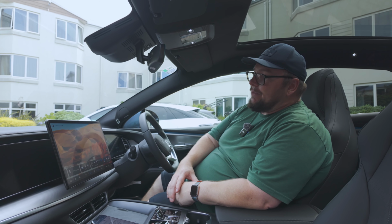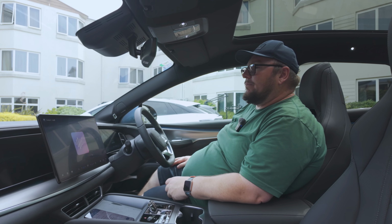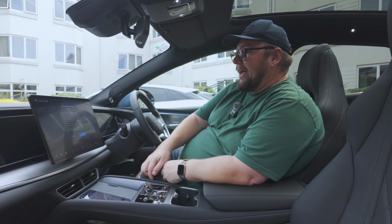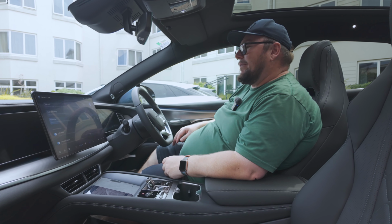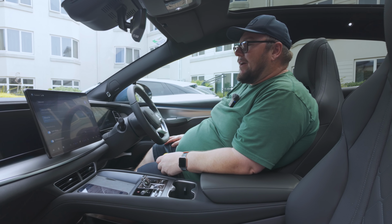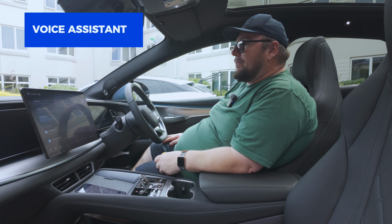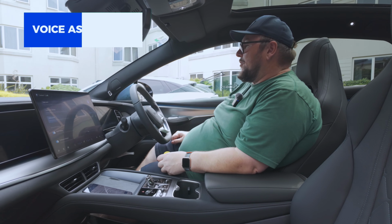You've got the Hey BYD, open the windows. Voice assistant is currently prohibited. Well, there you go. This is an early car. We've got to allow it. Let's try again. Hi BYD, open the windows. There you go, super handy.